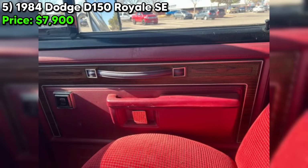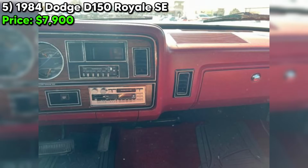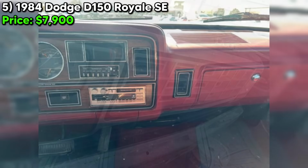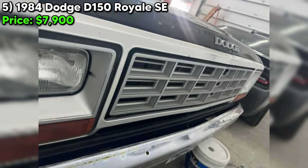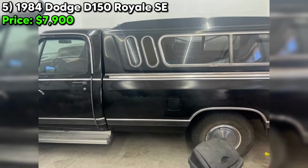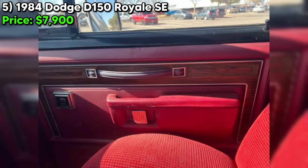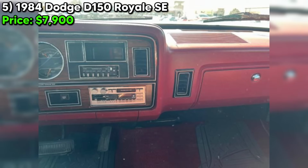For collectors or enthusiasts in search of a well-preserved vintage truck with a clean title and a range of desirable features, this listing is definitely worth exploring further. As with any used vehicle purchase, it is always recommended to personally inspect the truck and, if possible, have a qualified mechanic assess its condition before making a final decision. However, based on the seller's description and the truck's impressive attributes, this D150 presents a compelling opportunity for those in the market for a classic, reliable, and well-maintained pickup truck.